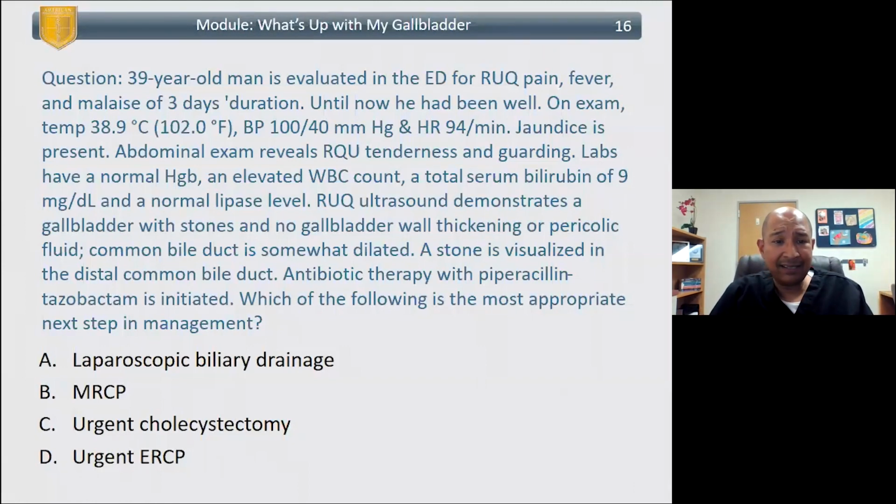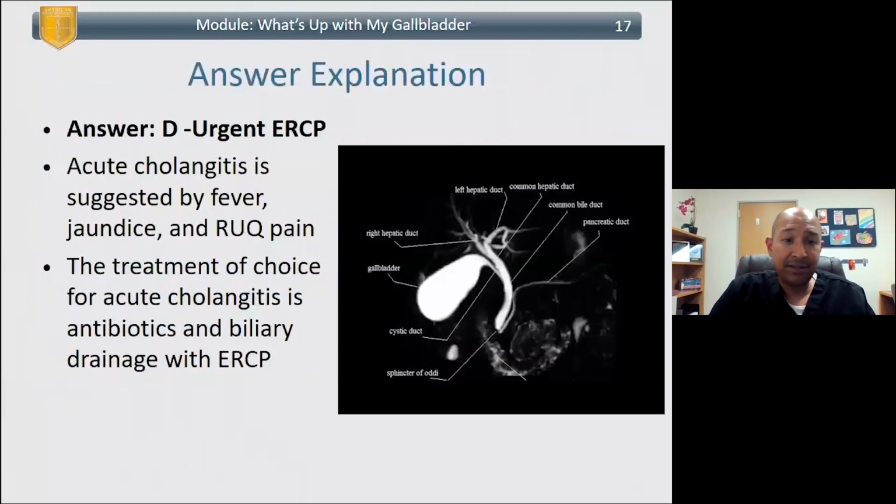So when I see this, it's going to be someone who comes in with signs of cholangitis. There's going to be some jaundice and fevers and right upper quadrant pain. Should we do a laparoscopic procedure here? Probably a little too aggressive. Do we need to do an MRCP? Well, we saw that there's already a common bile duct stone in the distal common bile duct, and it's dilated. And you have findings of, what do they call this? Charcot's triad. So, I don't think we need to do an MRCP at this time. I think we need to actually open up that common bile duct. There's no need to do a cholecystectomy. That's the wrong diagnosis. The answer has to be what? Urgent ERCP, endoscopic retrograde cholangiopancreatogram. So D.